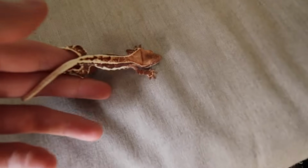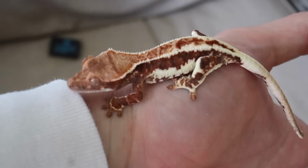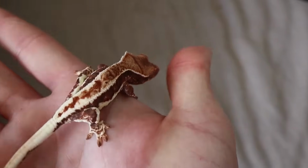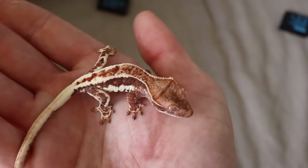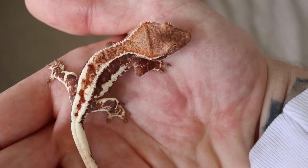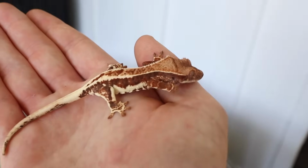Try to get him to sit so you guys can really get a look at him. Here he is. The contrast on him is really insane. You guys look at that. It's almost a red wine color. That bright white with that really darkish red body makes for an insane contrast on these guys. And that white is only going to spread more towards the dorsal, which is the back. And to say the least, this is probably one of my favorite Fraps that we've produced.